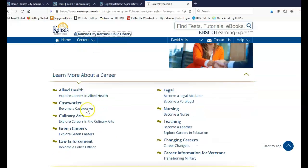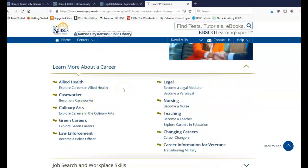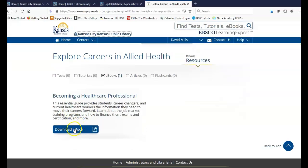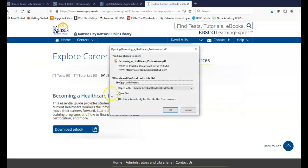And then in the other sections here, these are basically information to help you make a decision whether you want to explore that career or not. So for example, Allied Health. If I click on the Explore Careers in Allied Health database right here, I get one ebook right there, and I could choose to download the ebook, which I'll go ahead and do.